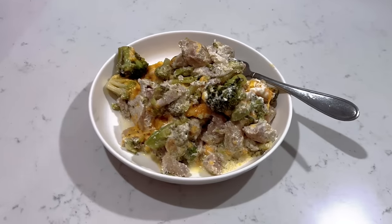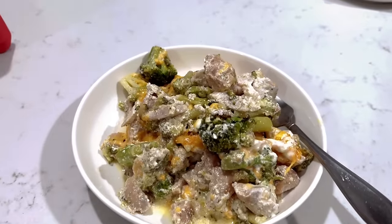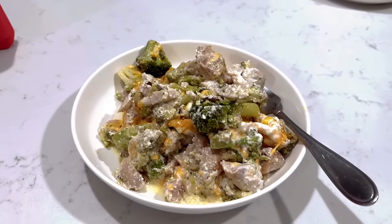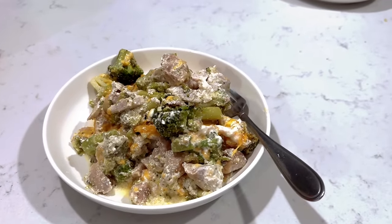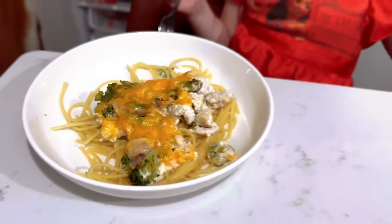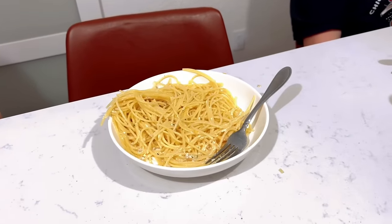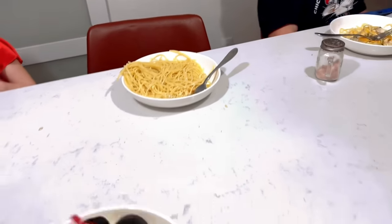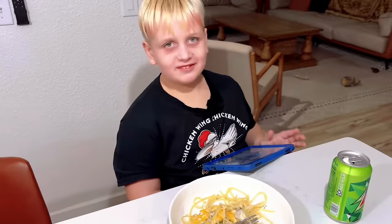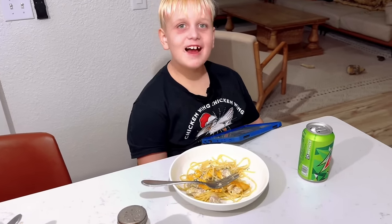So here's the dinner that Cambriea made. What is this? That's chicken and broccoli and cheese. For us and for the kids, it's the same thing, except they get noodles. You want some? Sure, we can do that. Xander devoured his already. Now he's just got noodles. Oh, no, I'm kidding. You want some spice?